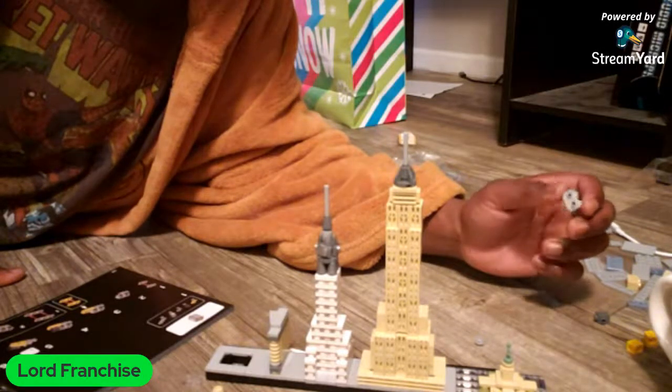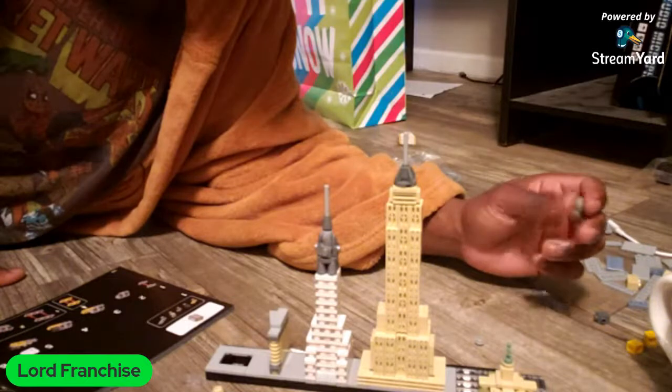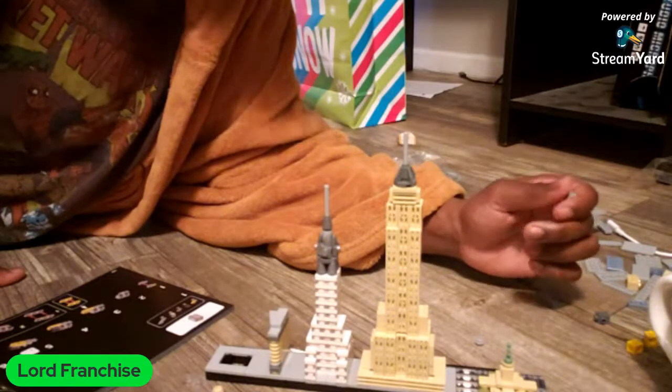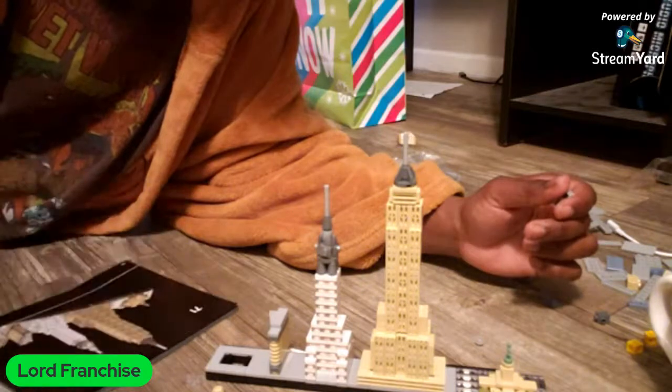Let's see here. How to build this thing here. This thing is actually a complicated thing now that I think about it, because there's so many parts going into it. The building is not a normal building.